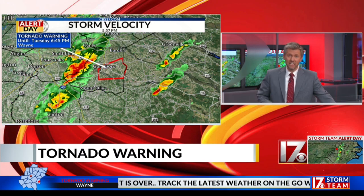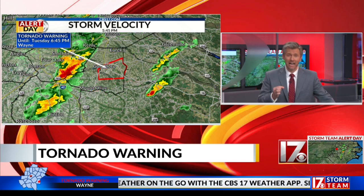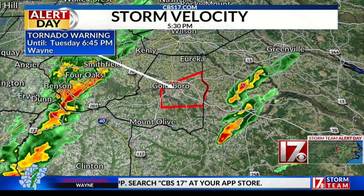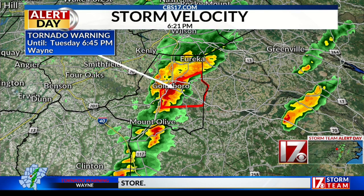We've got another 15 minutes to go before this tornado, this Doppler indicated tornado, which has held together, continues to move through. Let me get a quick update here. Looks like the National Weather Service has given us a quick update. And yeah, the rotation has held, continues to move east at 35 miles per hour. A severe thunderstorm capable of producing a tornado located over and just south of Goldsboro.